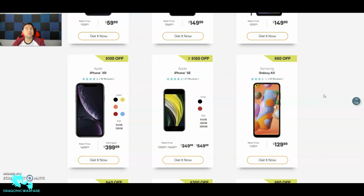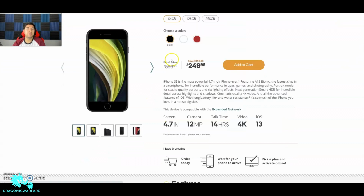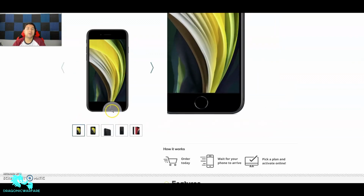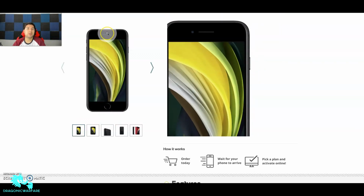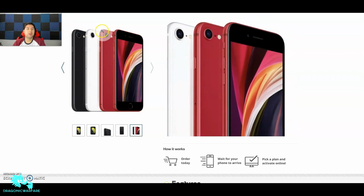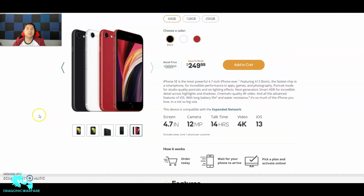Now with older people, the screen is a little bit smaller. If we take a look at it, it's a 4.7-inch screen, so it's the same size as an iPhone 7 and an iPhone 8. It actually has the same body as an iPhone 8. Touch button. Everybody still likes the button in the middle. The back's pretty cool. It does come in 3 different colors, black, white, and red. Like I said, I had the red one and I truly enjoyed it. Never had any issues with it at all.